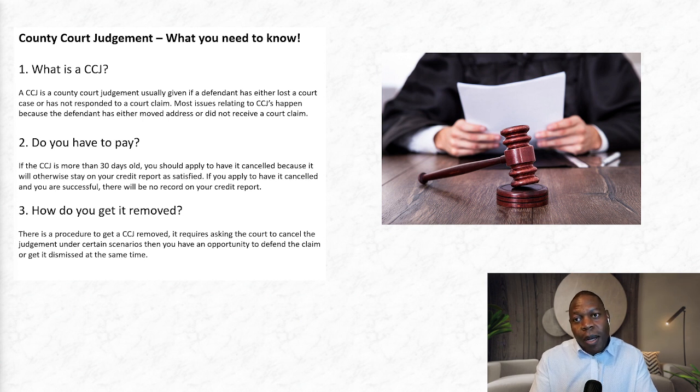Now, some people ask whether they should just pay the CCJ or whether they can get it removed, but this ultimately depends on how much the CCJ is and how old it is. So if a CCJ is more than 30 days old, then you should apply to have it cancelled because it will otherwise stay on your credit report as satisfied. So if you want it to be removed, then you have to essentially challenge it to get it cancelled. If you apply to have it cancelled and you're successful, then there'll be no record on your credit report.